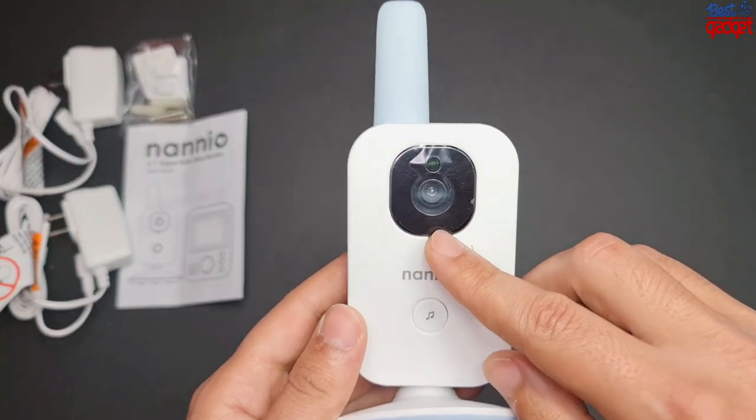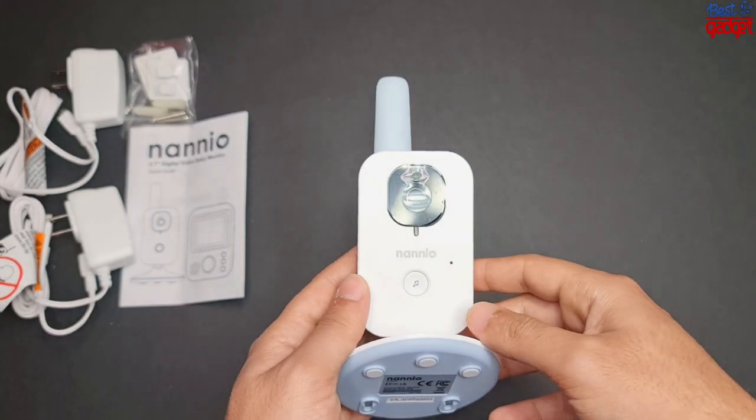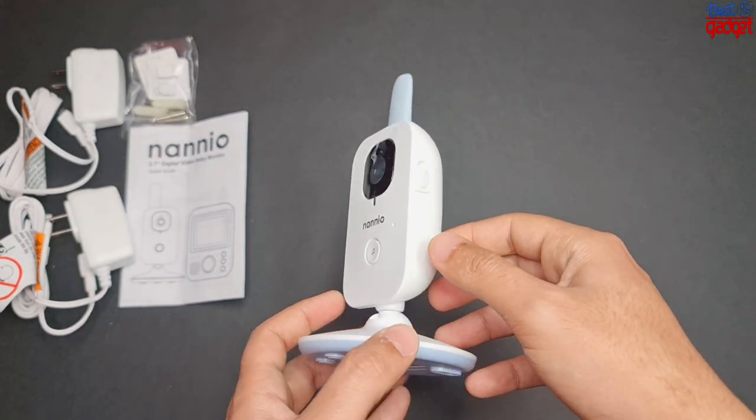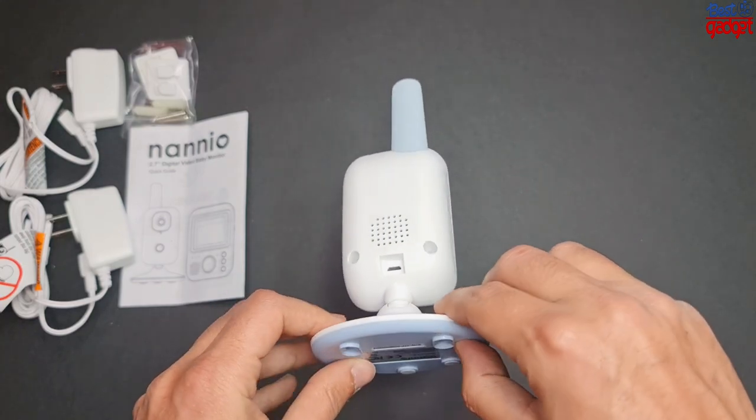Best baby monitor and great features: long-range audio and video, two-way talk, automatic night vision, baby room temperature monitoring, 5 lullabies with 3-level volume control, power saving / voice activation and more.